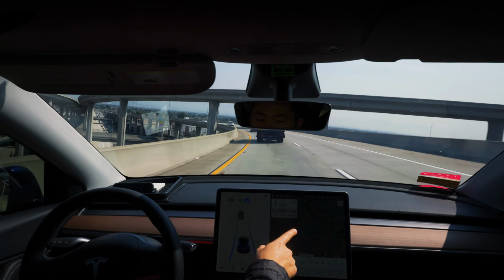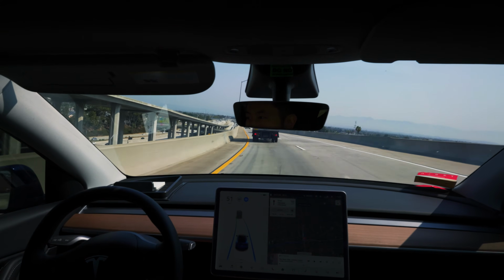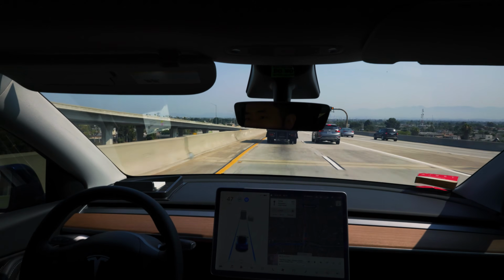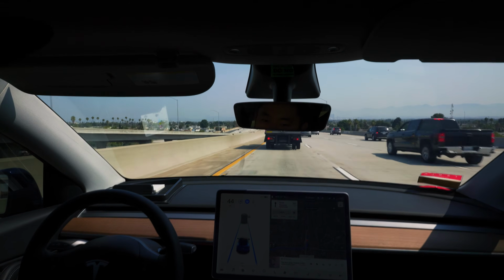You can see there's definitely some traffic showing up on the Tesla navigation up here. So we'll see how autopilot reacts to some of this traffic. I think all these lanes merge into 5 lanes. Looks like there's 4 on the left and then another 3 on the right. So all these are going to merge into a combined set amount of lanes onto the 110.